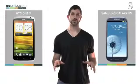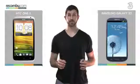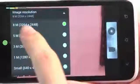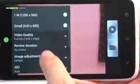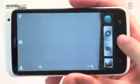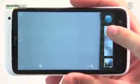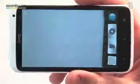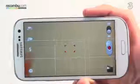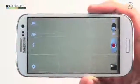As far as the cameras go, both have 8 megapixel sensors. The HTC One X has a slightly faster lens and handles noise a little bit better. They both have HDR and burst modes. However, again, the HTC One X with its 5 frames per second burst wins out ever so slightly. In the Galaxy S3's favour, it does pick up ever so slightly more detail.